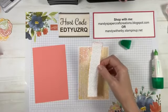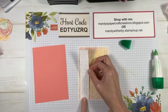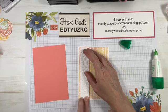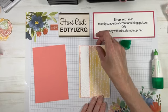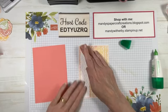And I'm going to attach this just in about 3 millimeters from the edge, just so we can see a little bit of that designer series paper along the edge there. You can use your grid paper to help you to line it up. So if you've got grid paper, it is great to help you line things up.